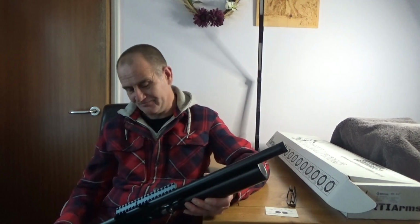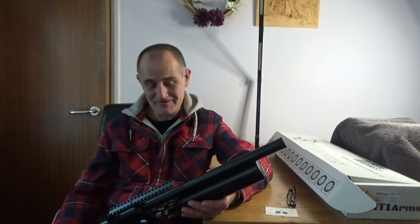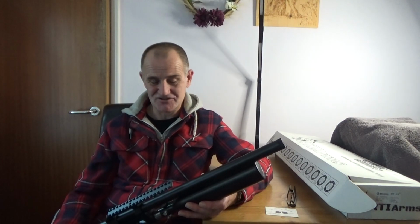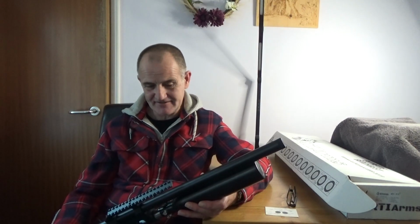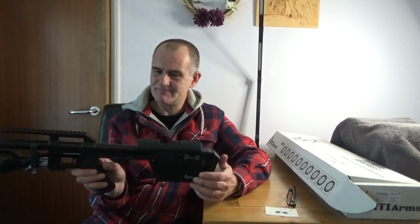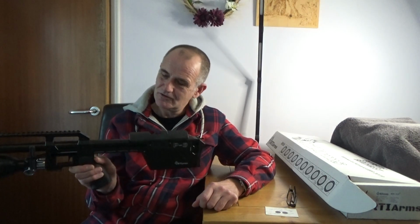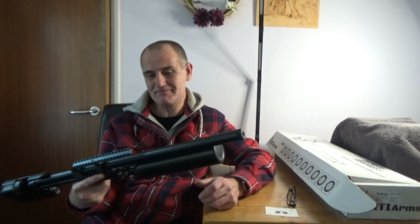But for me, personally, I am very much, and I make no apologies for this, literally a wood and steel man. I'd prefer to see blued steel and a nice bit of beech, or better still, a nice bit of quality walnut on it. To me, this looks like something a mechanic would use, or I don't know, put pressure in tyres, or maybe a plumber.